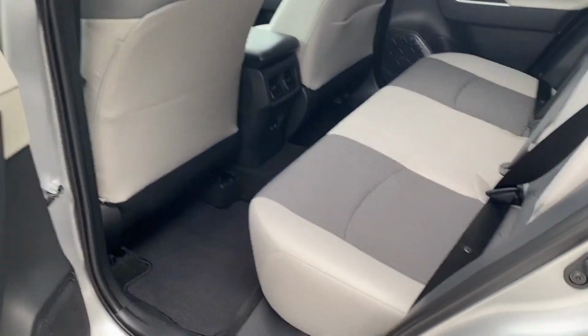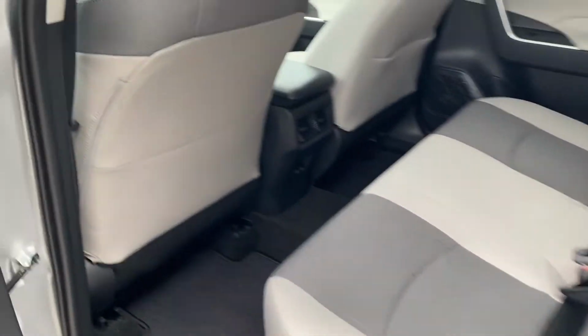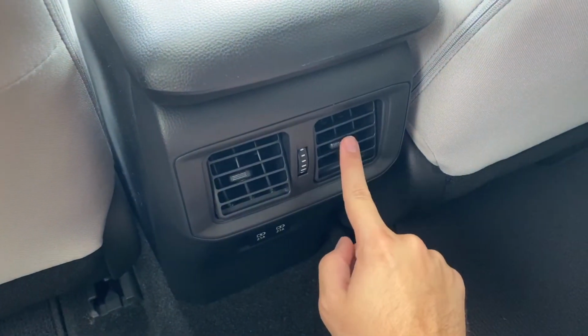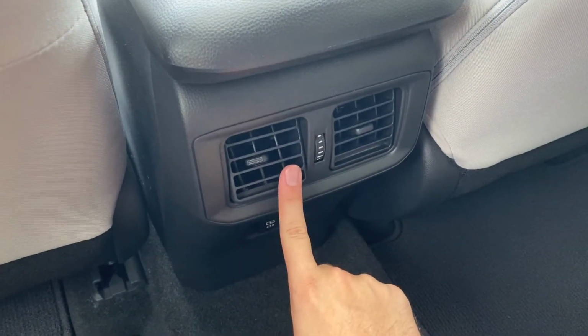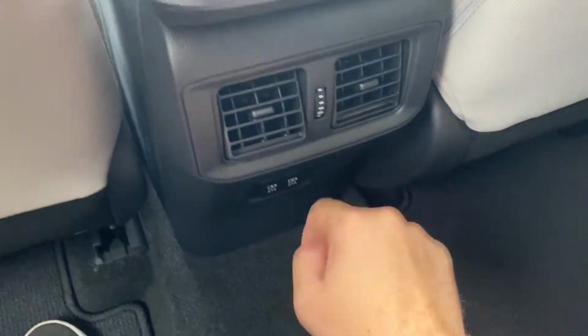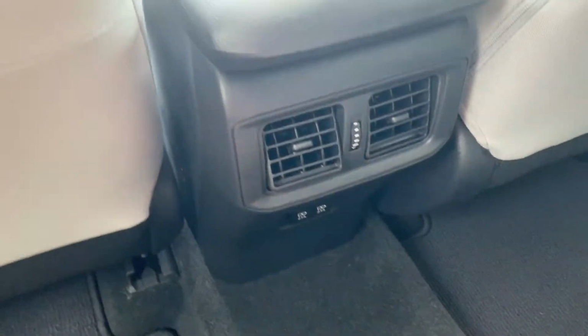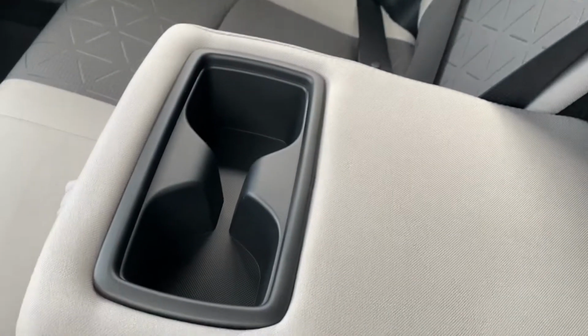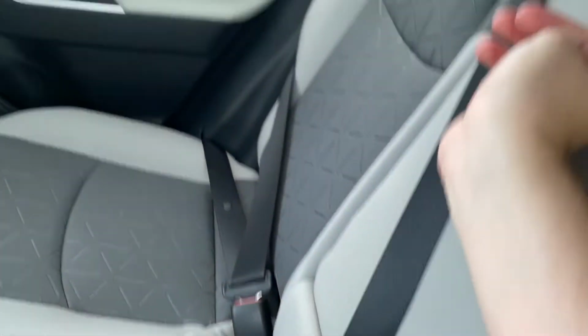Stepping in here, we've got that same two-tone gray fabric. An easy height, and shutting the door does reveal that you've got a lot of rear leg room, perfect for longer trips. We do have a map pocket on the passenger seat, as well as vents, which is really nice. Some lower models don't have that, and vents are definitely needed back here. We do have two USB ports for charging, as well as a pull-down center armrest with two cup holders.